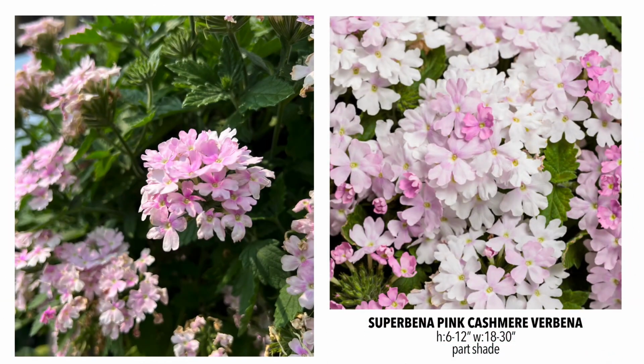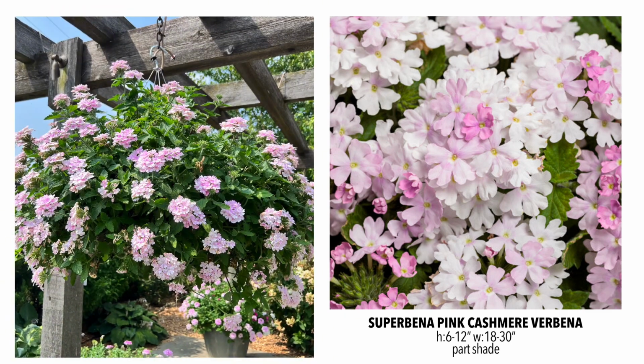And the other new one is the Superbena Pink Cashmere. When I first saw the photos of this, I thought, oh, it's kind of washed out. There's not a lot of pink in there. Then I saw it in person. It's this beautiful cotton candy pink. This plant gets covered in flowers. It's really elegant and beautiful as far as color goes.